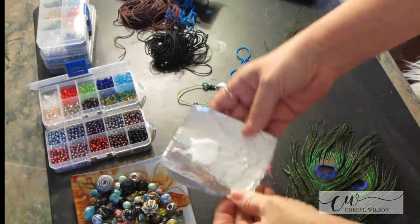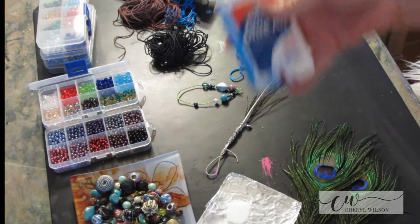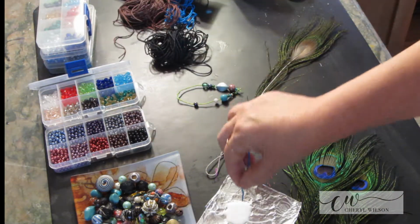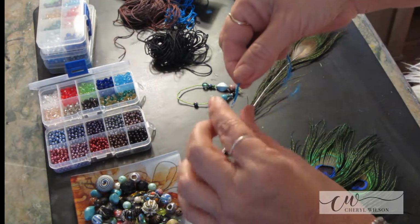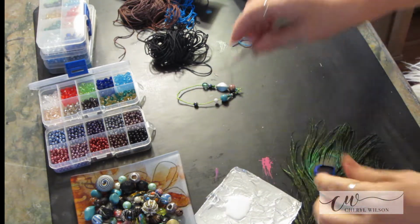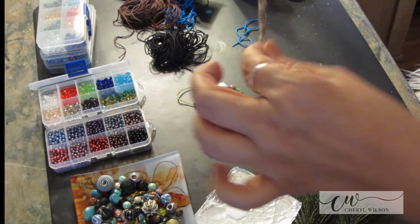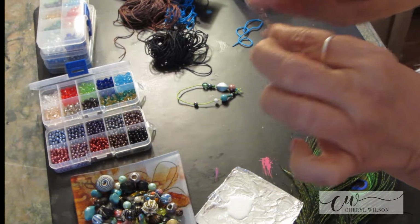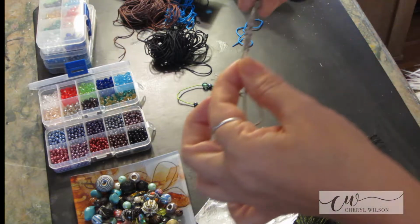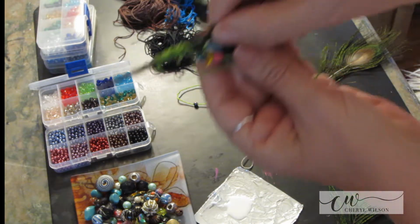I always have a little spot of Elmer's glue, because what I do with the glue, and you'll see when I put the beads on, is I always dip the tips of any string I'm working with down in the Elmer's glue, and then I twist the end so you can thread it through almost any bead that you use. So I take the hemp or whatever twine you want to use, I put a knot at the top, I put a little bit of glue down on the feather, and then I twist the hemp around this part of the feather. You can make it tight, or you can make it as loose as you want.